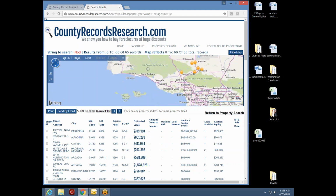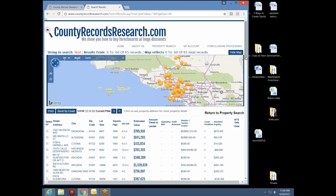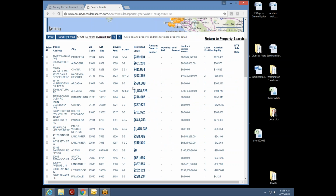Okay, so I'm going to zoom back in again. Now, if I want to bunch these up, I can scroll down a little bit and sort by any of the headers at the top of the report. I can sort by zip code, lot size, square footage, estimated value. If I have a certain amount of money to spend and I want to get a deal, let's say I have $300,000 to spend and I want a property for about 75 cents on the dollar, then I might start targeting properties in the $400,000 range. So I could sort by value, but let's go ahead and sort by city.